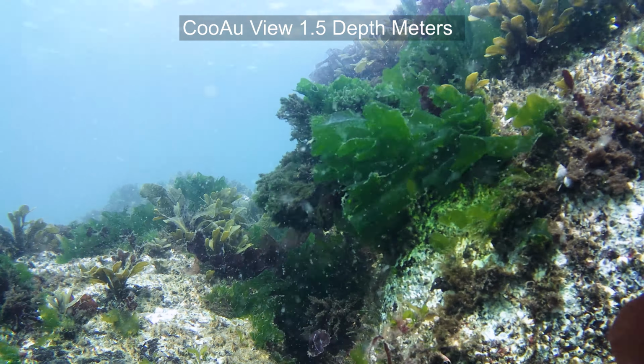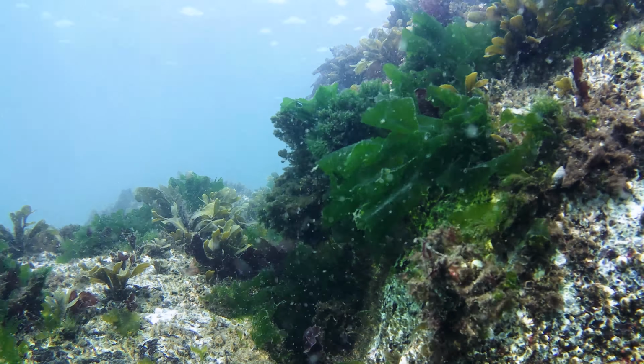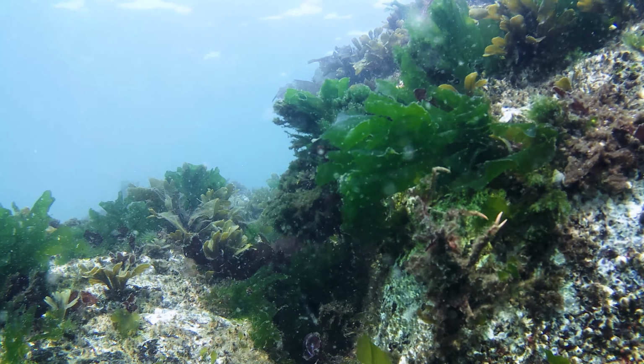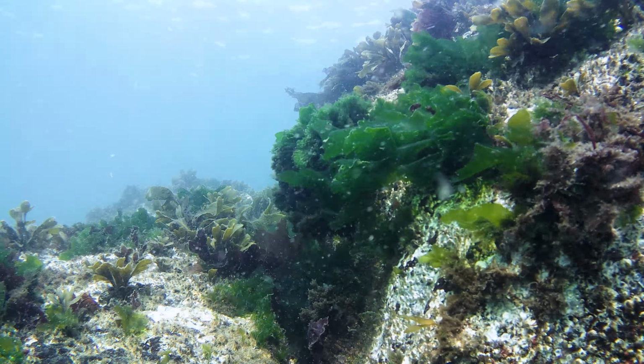So I decided it was probably reasonable to stick my camera down just a meter or two and see what I managed to capture. And to my surprise, despite being in what effectively was the intertidal zone, it picked up this decorator crab wandering around.